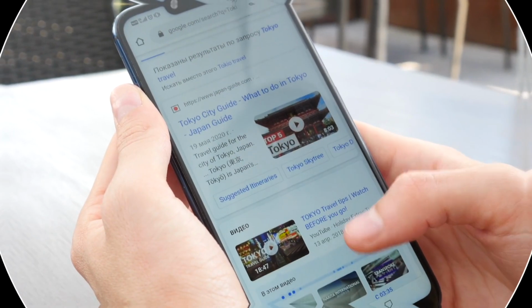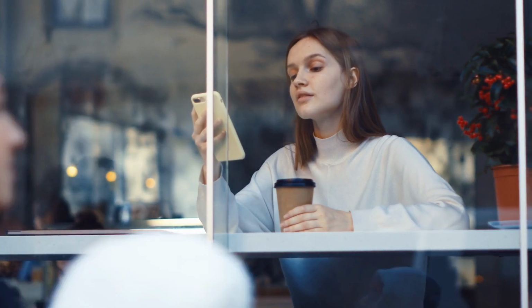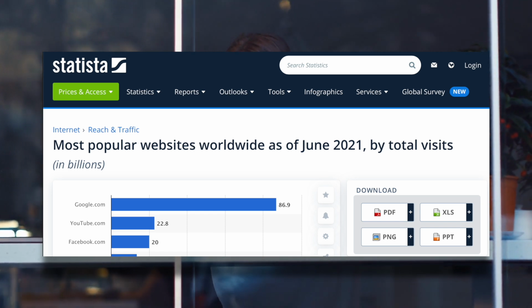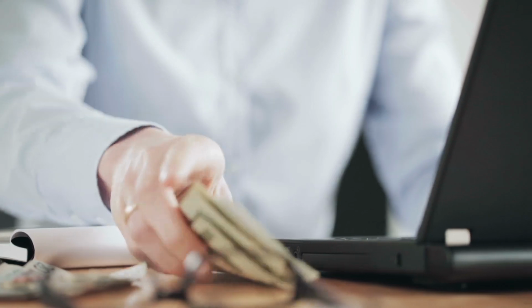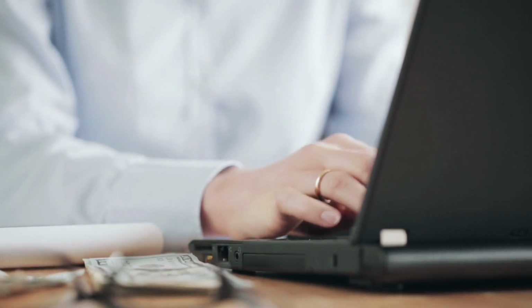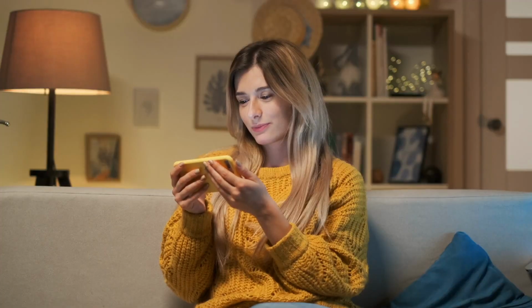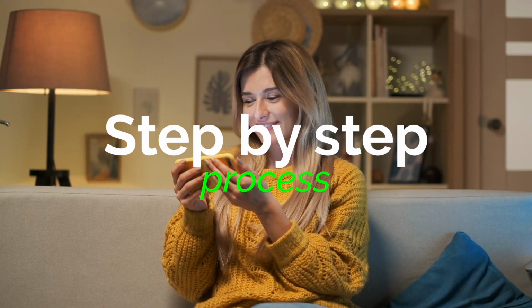We bet that you were just on Google today, searching whatever it is you like to search about. Google is the most visited website in the whole world. And what if we could show you how you can start making $1,000 and more by using a simple Google trick that we're sure no one has ever told you about? We are going to be sharing the step-by-step process to today's method in this video.